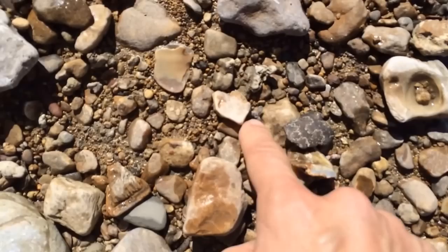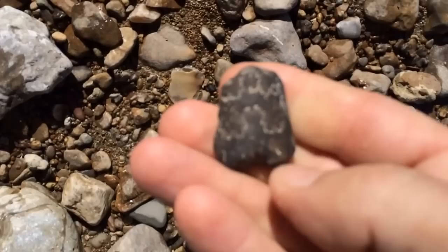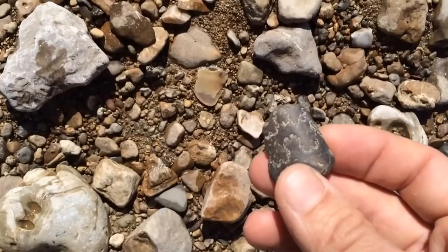I found him. This is something else I had found a little bit earlier. It's a piece of Baculite. And it's a broken piece, but it's nice because you can see the suture lines, those squiggly lines. Actually, I just realized you're not in focus. You can see these, there you go, suture lines real well on this one, so it's a nice example.